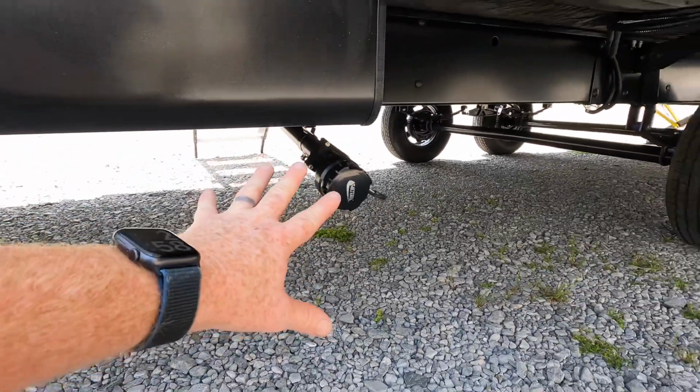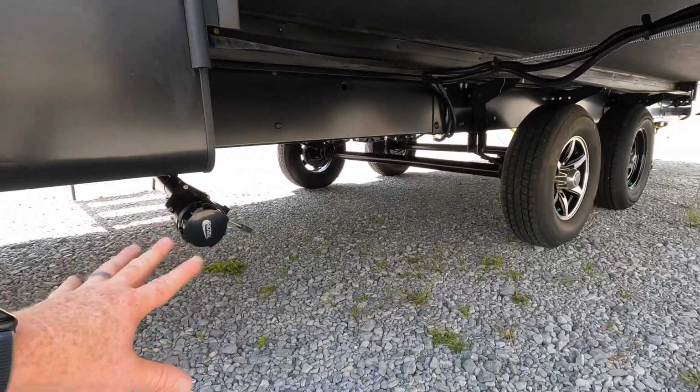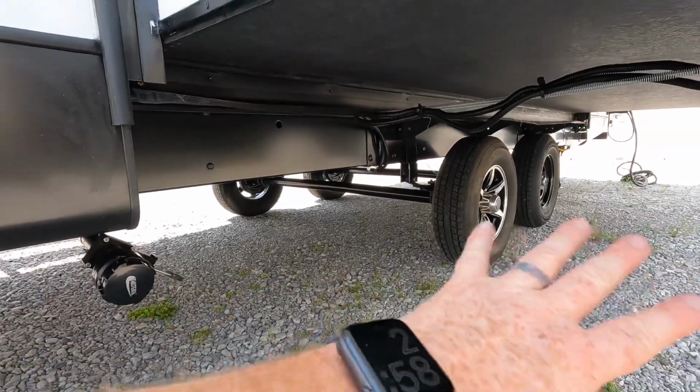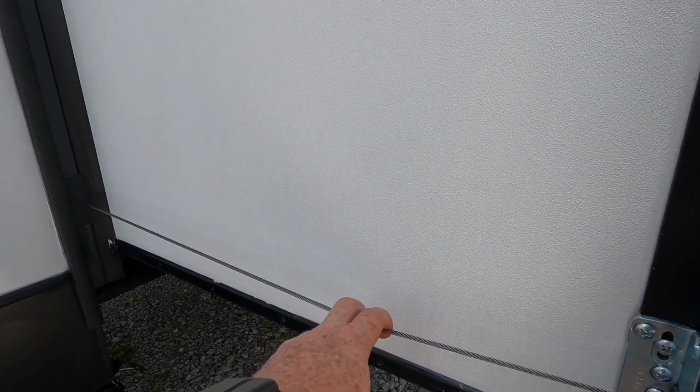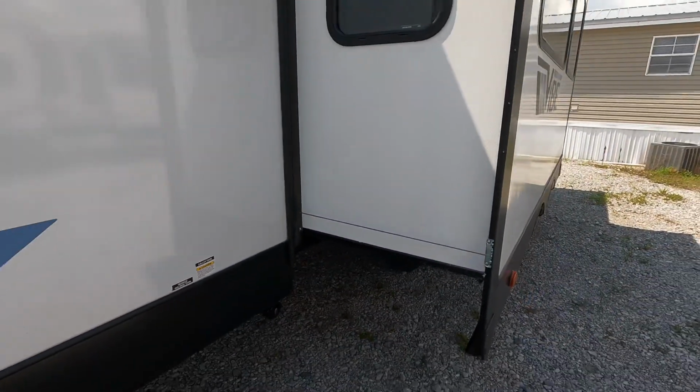So if you have a washer and dryer connection and you want to run all of these, you're definitely going to have multiple hoses involved to set up this thing correctly. Cable driven slides, and the purpose behind the cable driven slides is to cut down on some of the weight.